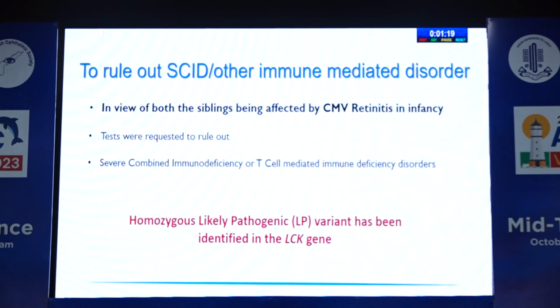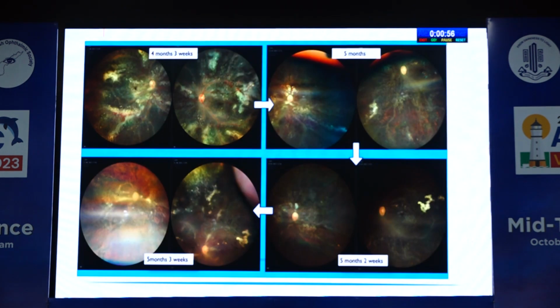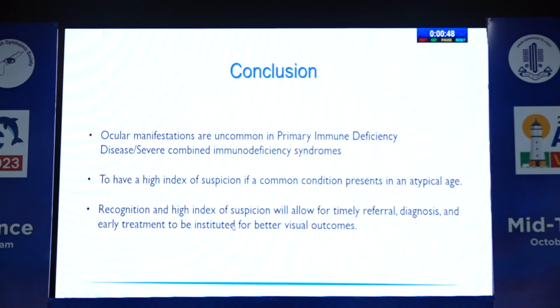Now, such a child with the elder sibling also having CMV retinitis in the neonatal age, we thought that something is abnormal with the immune system. So, we went ahead with a test to rule out any severe combined immunodeficiency or a T cell mediated immune deficiency disorders, and we found out that the whole genome sequencing showed that there was a homozygous likely pathogenic variant in the LCK gene, right? So this child on follow up with IV ganciclovir, definitely CMV retinitis is resolved, but the optic atrophy set in, and we know that LCK gene is important for the T cell functions, okay, and this is where the important point comes in here.